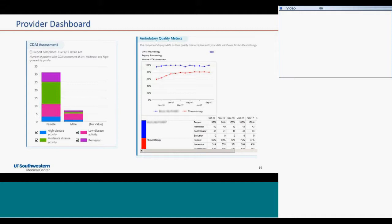Has access to their quality measure performance data using dashboards in Epic. Provider-level dashboards delivered to Epic are consistent and have clearly defined definitions and are powered by the data warehouse. Epic dashboards have a combination of real-time data from Epic and data from the data warehouse. The dashboard on the right shows the provider's performance and compares that to the department's performance.